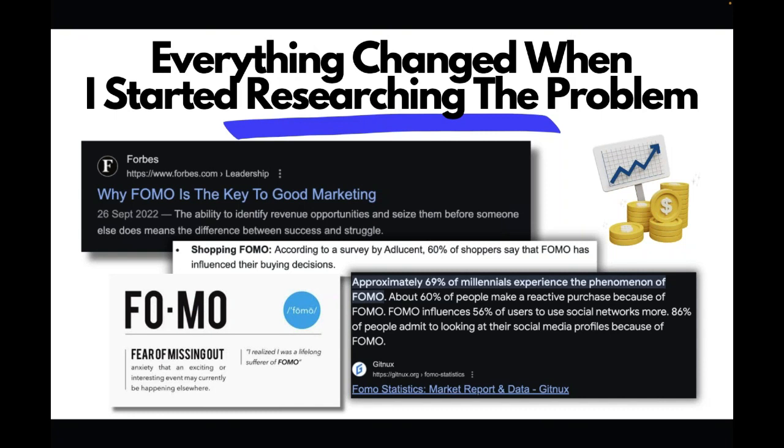Even Forbes made several articles on this, and you can look these up yourself, on why FOMO is the key to good marketing. But if you look at the stats and facts, according to a survey by Atlassian, a great statistic, I definitely recommend you use it as a valid source, 60% of shoppers say that FOMO has influenced their buying decisions. I don't know if you realize, 60%, that's more than half of the people that you interact with are being influenced by fear of missing out.